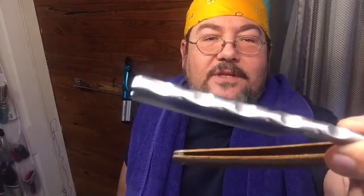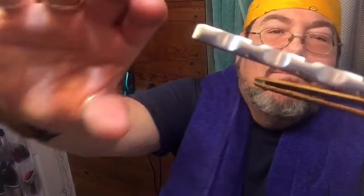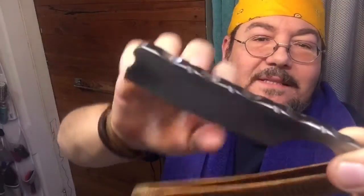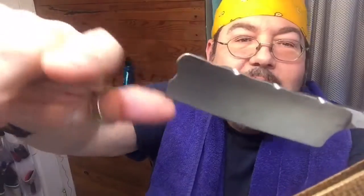He does an excellent job. Look at the spine and how thick that is. Isn't that amazing? Wow. He did the spine per my request, like that. Excellent job. Also, I ordered the barber's notch, which he took out, and I love it.